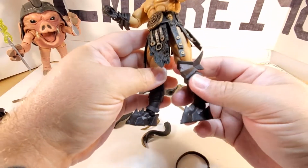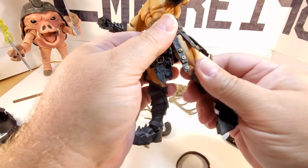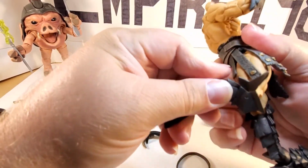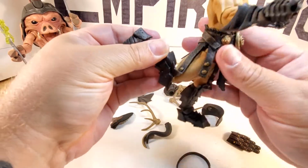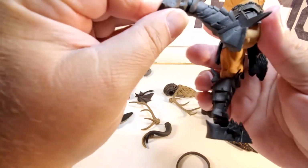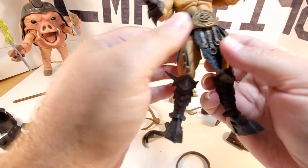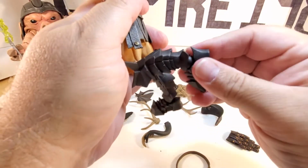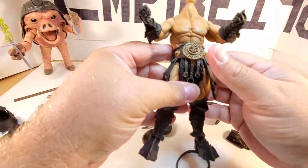I didn't even get to the leg articulation yet. There's a massive thigh pivot on both. Single jointed knee, but you get pretty good range of motion. And there's a pivot. There's a ball in the feet, and you get rocker. It is the same for this side. That one's tighter. Alright.